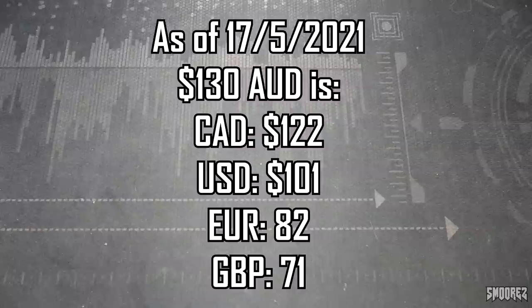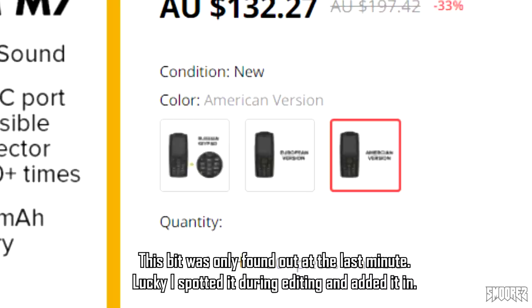So in this picture, you can see three options. There's the Russian keyboard, the American version, and the European version. So the Russian keyboard is just a Russian keyboard. The American version and the European version are slightly different, and the only difference between the two is the network compatibility. So when I get to the specifications, make sure you take note of the American bands and the European bands, as there is a slight difference.